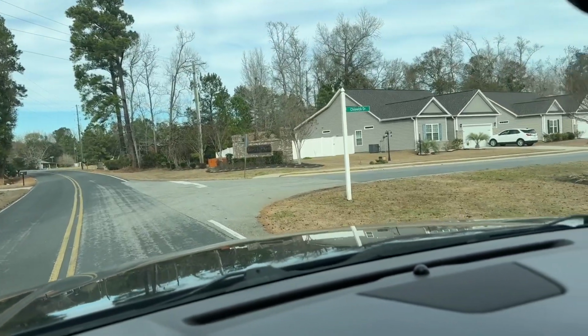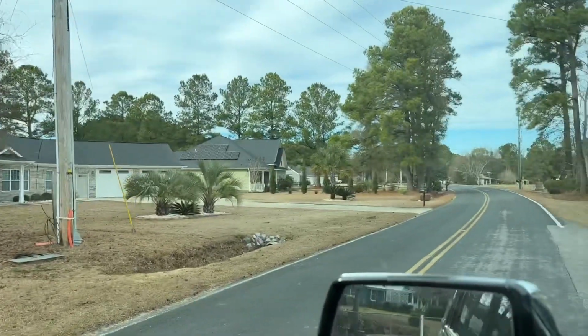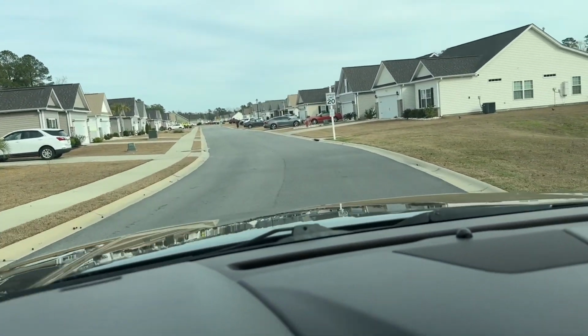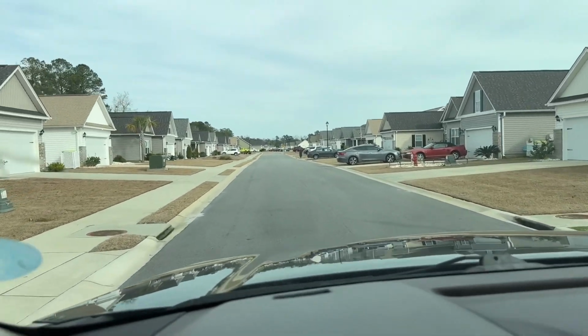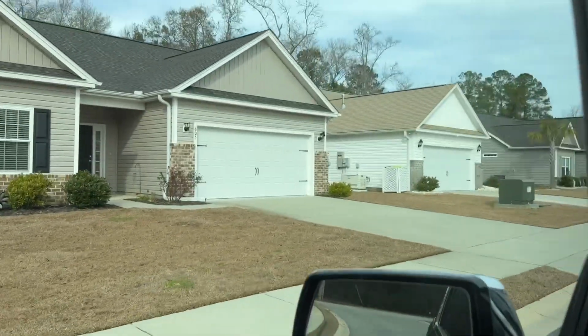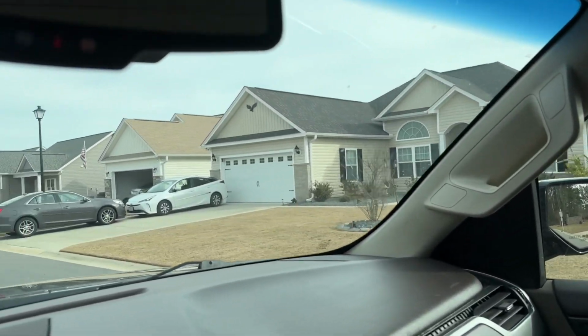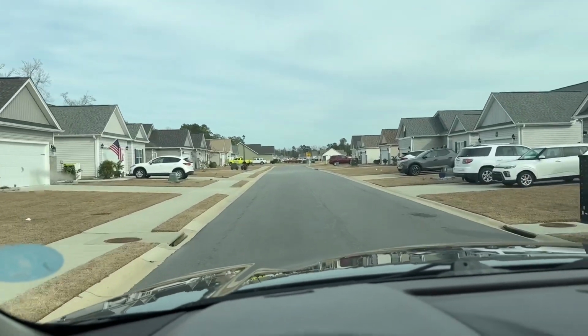Driving here into Barron's Bluff North. This is what's on the other side. But anyway, so coming down here. Let's see what the houses look like. They're mostly, they're all single family detached homes, and most of them are on the ground floor. I mean, they're single stories, what I mean.